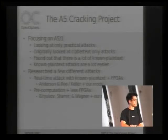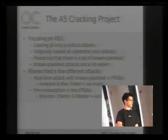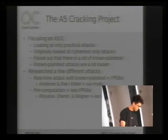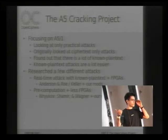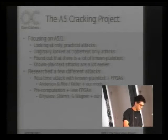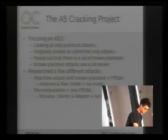We also looked at doing pre-computation because we're essentially brute forcing around 64 bits, which is a lot of bits. If we could build a rainbow table for this, then it would reduce our real time of the actual attack. So we borrowed some things from other people and melded it together to make it fairly practical. Both of these attacks we are accelerating with FPGAs. So if you happen to have an FPGA board, you'll be able to speed it up and make it happen within a matter of minutes instead of days or years.